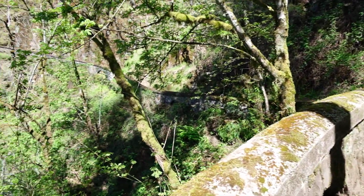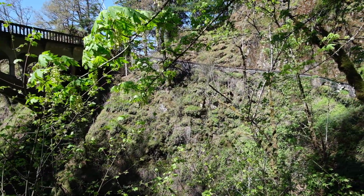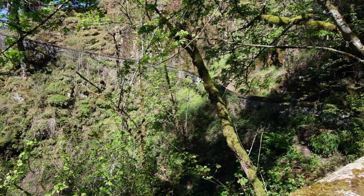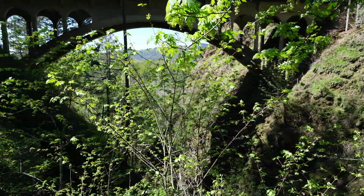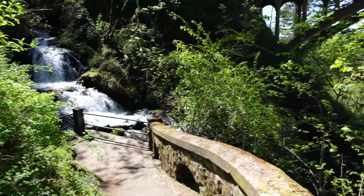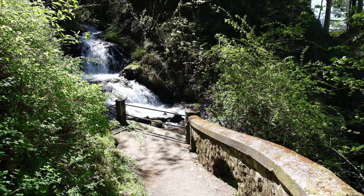And you can see the banister going up there to the top to where it meets the bridge. And we're going to go do that. And we'll pan around. Just to see, this is the little cave trail down to the upper part of the falls.